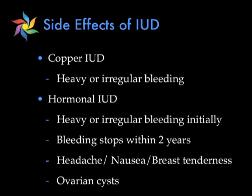With the copper IUD, the main side effect may be heavy bleeding or irregular bleeding, particularly when you first get the IUD inserted. If you have these initial side effects, talk to your primary care provider about whether you should continue this form of birth control. The hormonal IUD may also cause heavy and irregular bleeding initially. But like I said earlier, usually you get to a point where you stop having periods with this form of birth control.